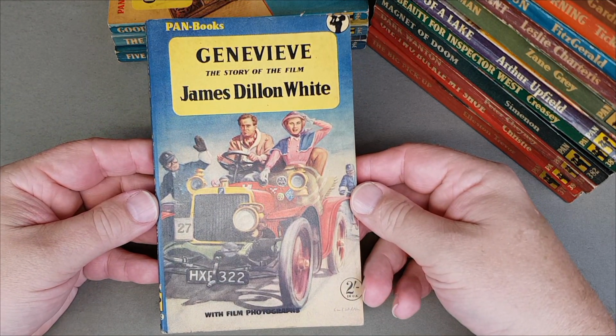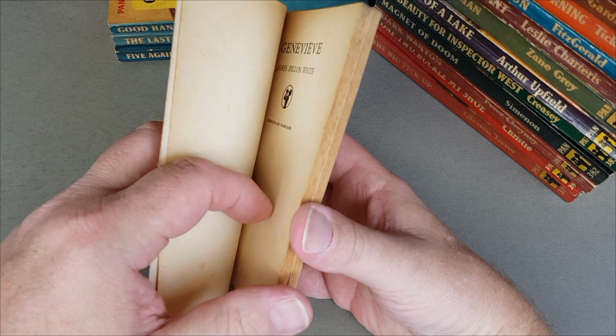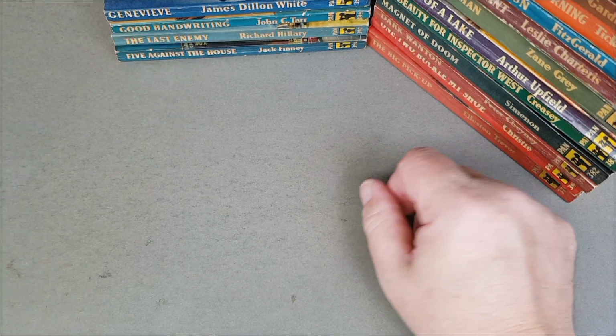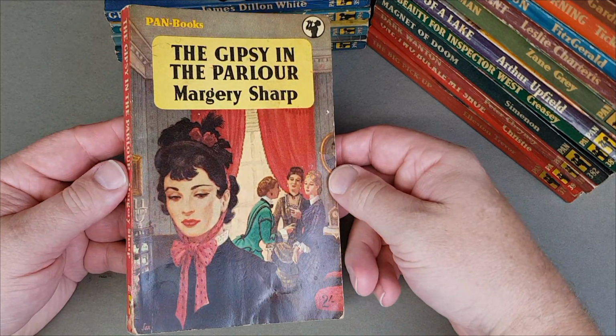Genevieve. Great jacket, that one. Story of the film, with some stills. I wanted to see, are we on to 56? No, 1957 in fact now. So we've gone a couple of years. And you'll notice that these tail end ones for 2 shillings, you're not going to get such a big book on the whole, you know.